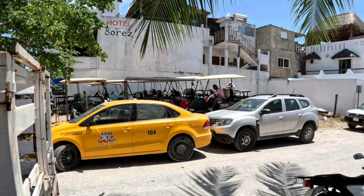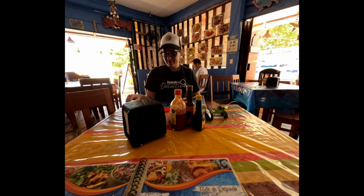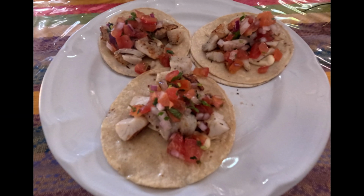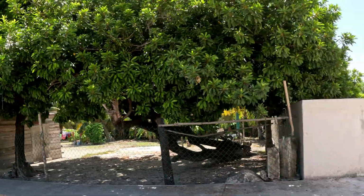And lo and behold, a restaurant was right on the side street. When we first arrived, we noticed a huge table full of locals. And that is always a good sign that the food is great. And it was. Lunch for the 3 of us was about $35 including the tip. So time for a quick recap.